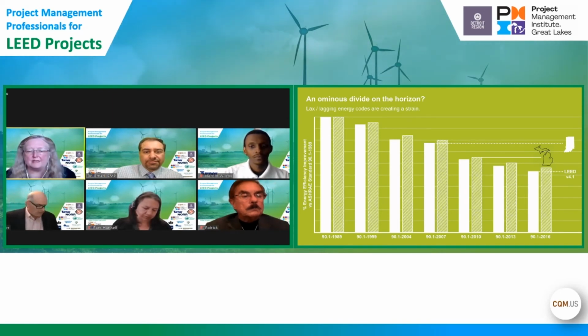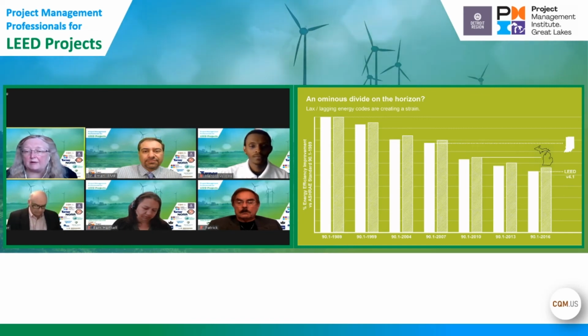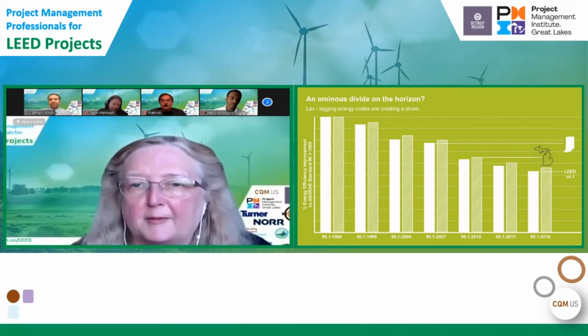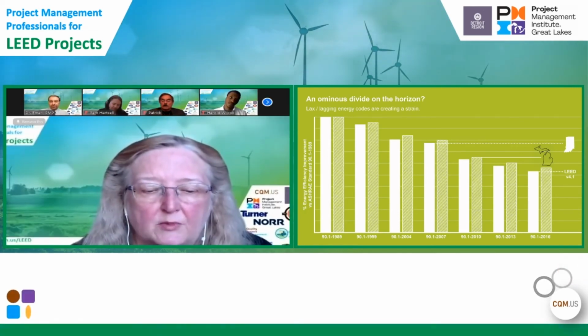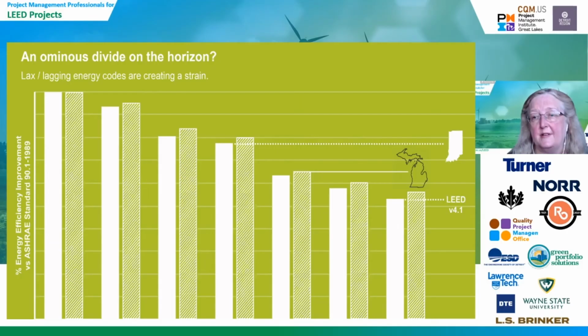So right now, as you can see from this chart, we've got LEED, and I'm referencing version 4.1 on this, basically using the standard ASHRAE 90.1 2016. And as you can see, when the study was done, Indiana actually was referencing 90.1 2007. Quite a difference between those two standards.